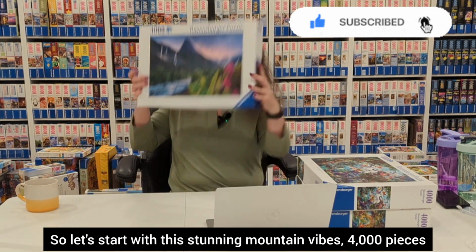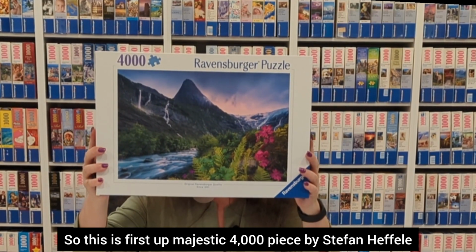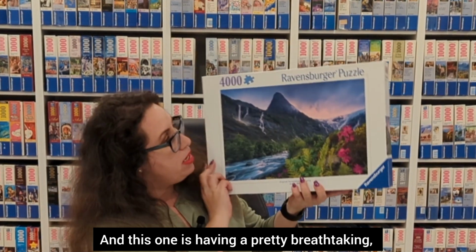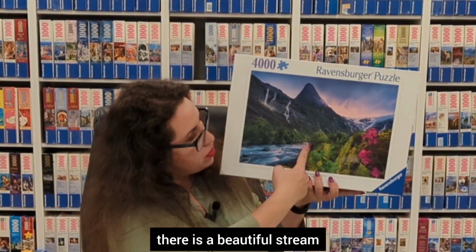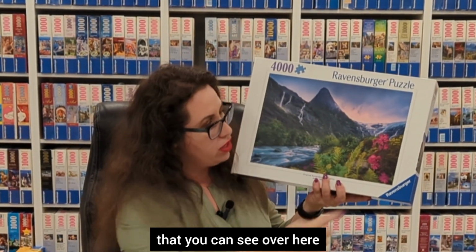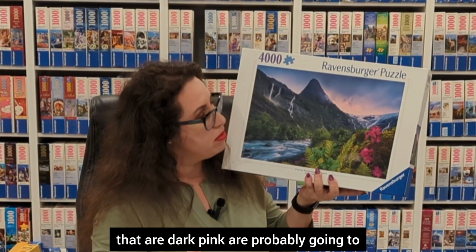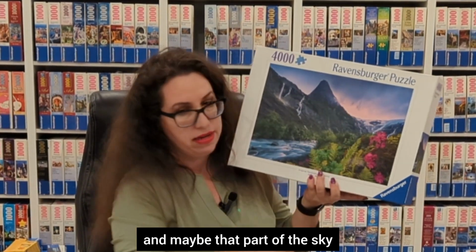Okay, so let's start with this. Stunning Mountain Vibes, 4,000 pieces. So this is first up, Majestic 4,000 piece by Stefan Heffele. And this one is having a pretty breathtaking view of mountains. And there is a beautiful stream and the gorgeous skyline that you can see over here. Probably a difficult puzzle. This part with the flowers that are dark pink are probably going to be the easiest, together with this water and maybe that part of the sky.